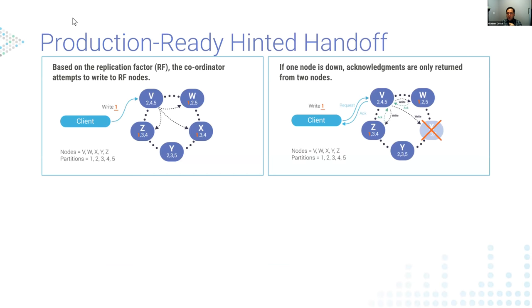Next feature that we brought into Scylla 3.0 is hinted handoff. And hinted handoff is a feature that allows nodes to be kept in sync more easily in the case that one node cannot communicate with the other. Now, that can happen for a variety of reasons.